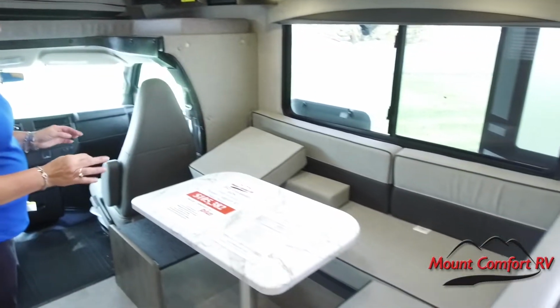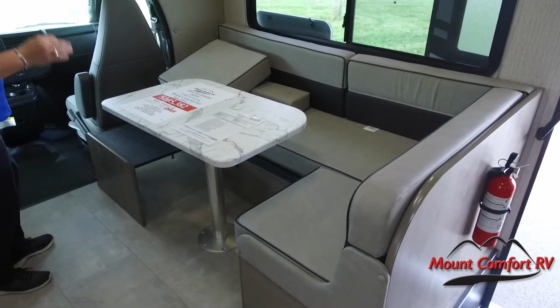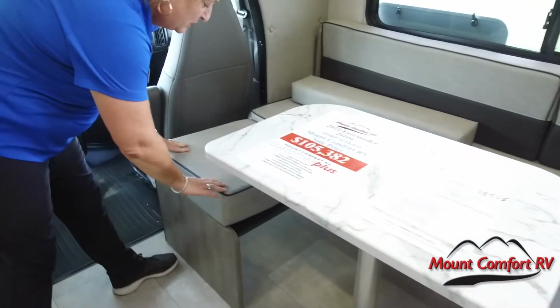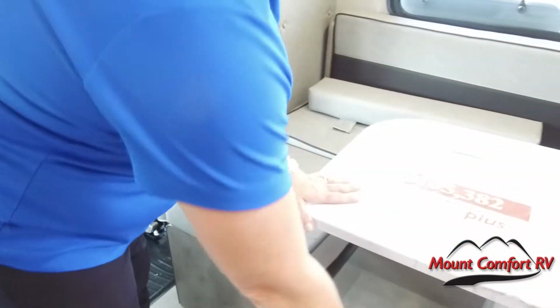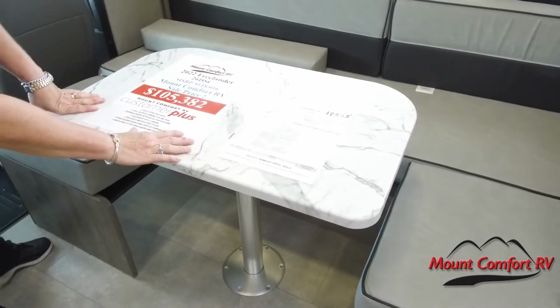I love this dinette, folks. You can get people all the way around it. It's gonna be a great game table, great place to play cards. This is a real flexible little thing. This pops out this way, pop the cushion on there. Now it's a seat. Drop the tabletop down, fill it all in with cushions. It's a bed that you can sleep an adult on.